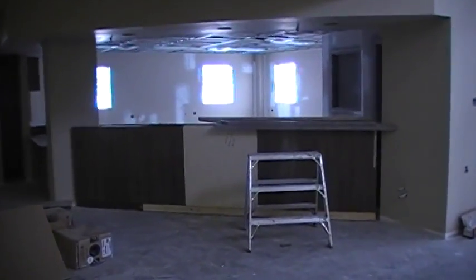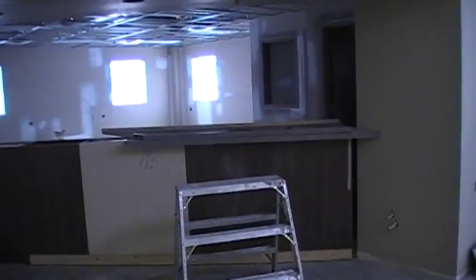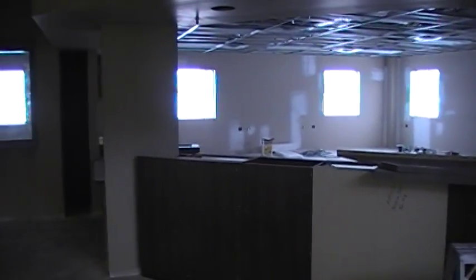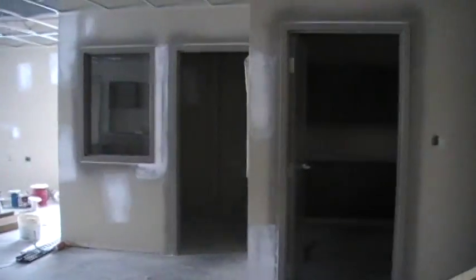Hey, March 5th, update on the progress of the Spirit Center. This is the administration reception area. We got some millwork being done, counters, just other office space.